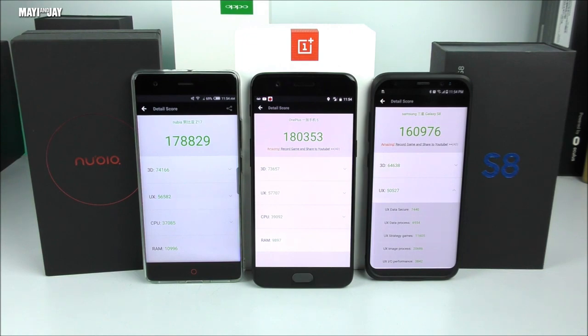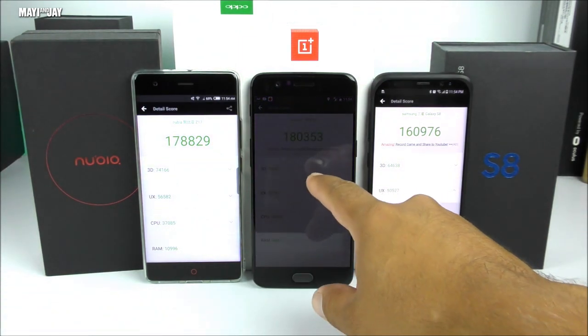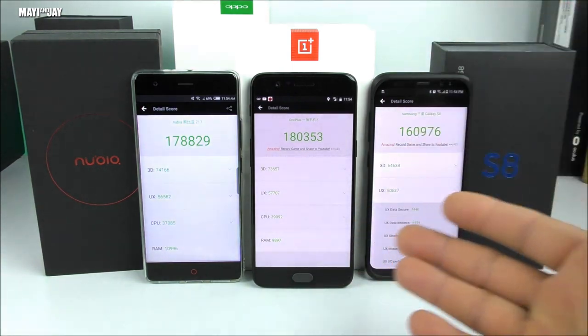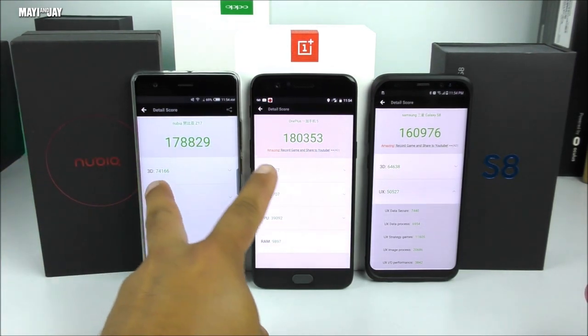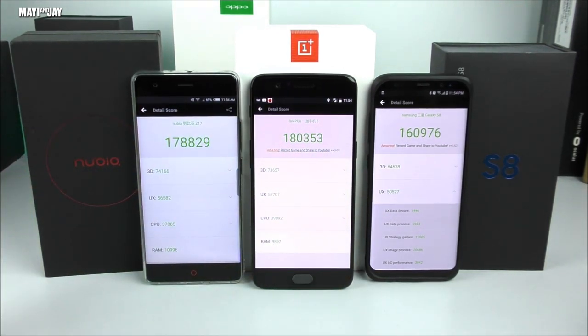I do like them all, to be honest with you guys, but my favorite here is the Samsung Galaxy S8 because of the amazing design, the new 18:9 ratio screen, the curved edges. I mean, there's so much to talk about the Samsung Galaxy S8, but on the other hand, you have these two competitors here with dual cameras, and they go above 20 megapixels. They have 4K recording resolution.